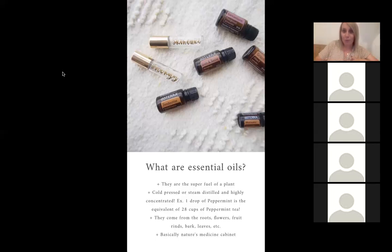And when you're making that roller bottle, you're only gonna be using maybe like 10 drops of essential oil. So for $1, you're gonna be getting something that you can naturally help your kiddo with or yourself with an ear infection rather than having to go to a doctor's appointment, going to get a prescription. This was such a game changer for me.